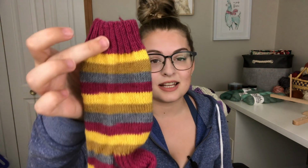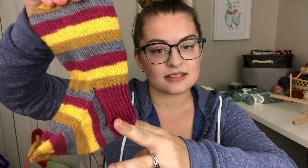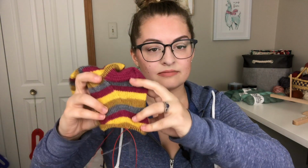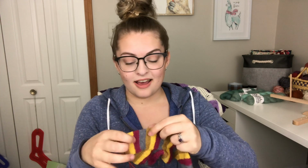This sock is 64 stitches. That's the size I usually do for my husband. I did a 2x2 rib on this as well. Knit till I felt like the leg was long enough and put in a slip stitch heel flap and gusset. And I'm just working on the foot, and he has massive feet, so it's going to be a while before this first sock is done. But yeah, I'm pretty happy with that progress for the movie theater.